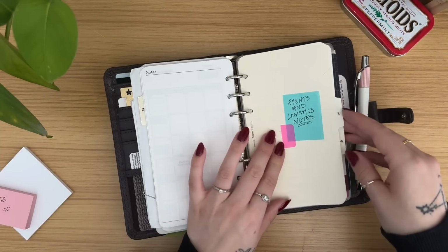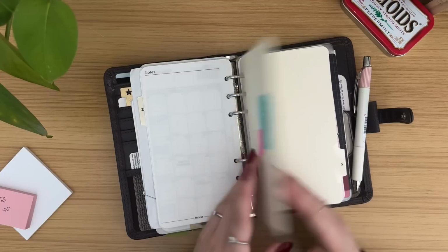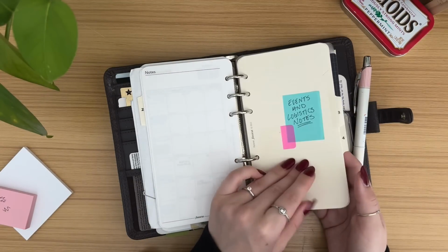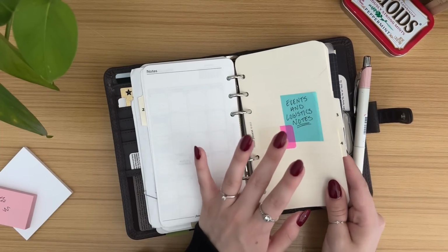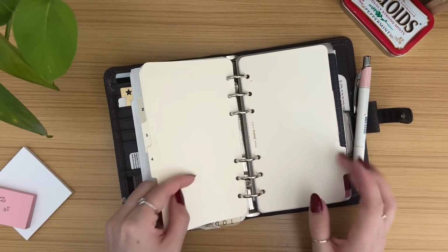So this is a designated section I have for all of the notes I need for my job. It's pretty simple. It's really nice to have quick and easy access to this, and I just know where to go find all my notes. I'm definitely a person who learns a lot better when I write it down versus when I take digital notes, so that has been really nice to have.